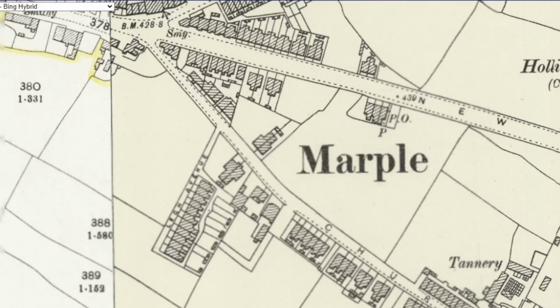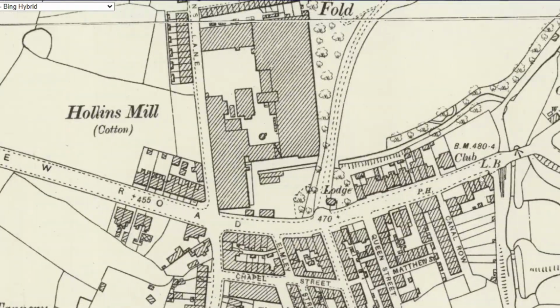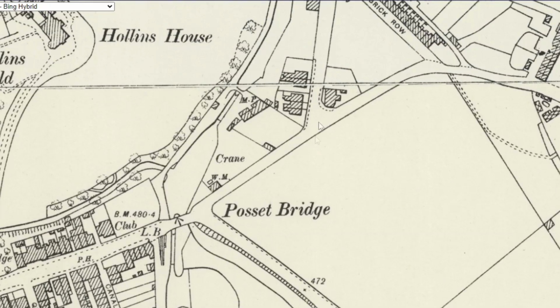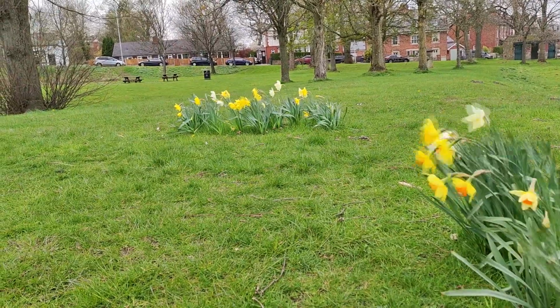Okay, so I'm home now, and this is Marple in the year 1897, and we are going to find what's left of the tramway at the south end, which is where the lime kilns are. So if we just go to the right and discard the name, we can go over to where it says Posset Bridge here. And this is where the other Marple video I did a few months ago started.